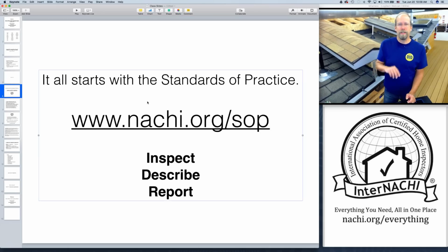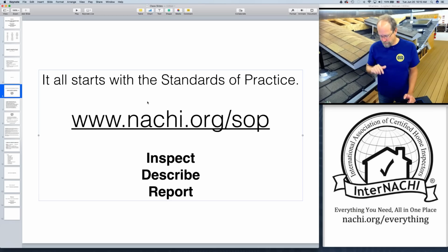Oh, and there's 3 things I'd like you to think about when learning how to write a good inspection report. It's inspect, describe, and report. The standards of practice uses those terms a lot, those 3 terms: inspect, describe, and report. Inspect means what do you inspect? Well, you have to inspect this, you have to inspect that. You're not required to inspect this. That's inspect. Describing is describing what you're inspecting. I'm inspecting a 3-tab shingle. This is a ridge. And reporting upon things that are problems, defects, that need correction and further evaluation.